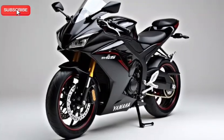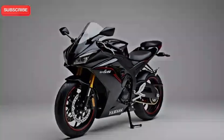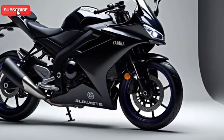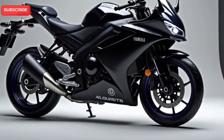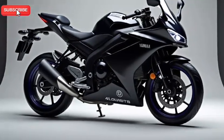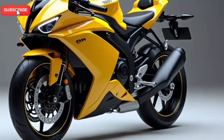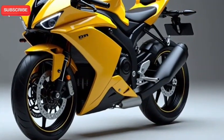Welcome to Bike Buzzin'. In today's video, we are taking a closer look at the all-new 2025 Yamaha R15 V5, a bike that's set to redefine the entry-level sport bike segment. Yamaha has always been a leader in combining performance with style, and with this latest iteration of the R15, they are pushing the boundaries even further. Let's dive into what makes the 2025 R15 V5 an exciting prospect for riders worldwide.